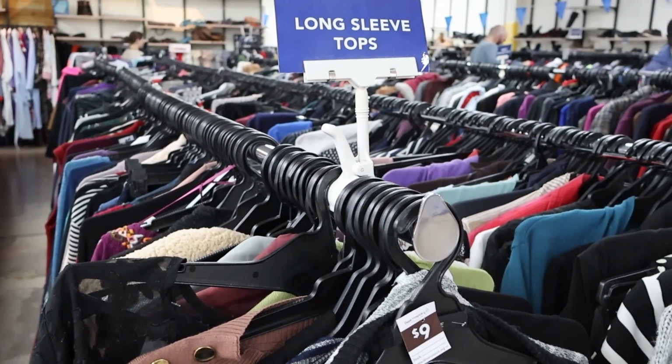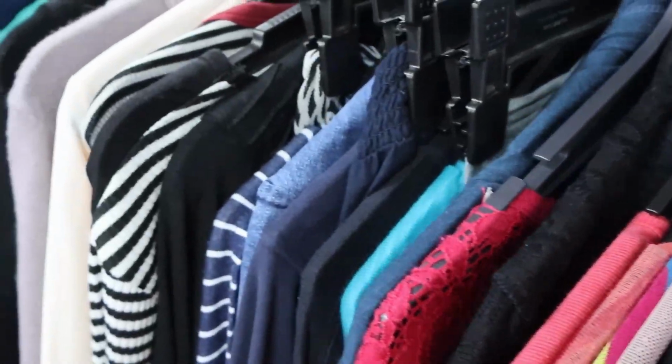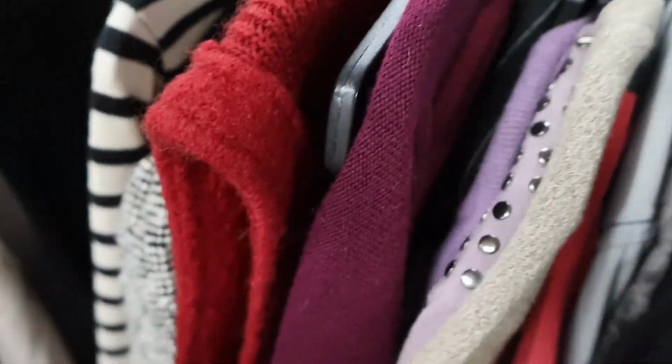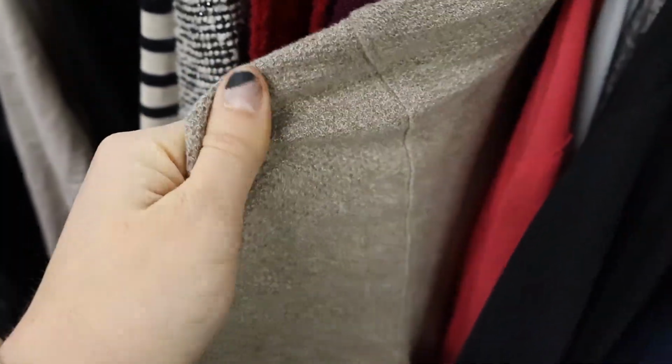For jumpers, I have an idea in mind of what kind of colors I'm after, so I look for those and then just go along with my hand feeling them to see if they feel like wool. And you can usually tell pretty quickly whether you're going to find anything of value or not. If I try for 5 minutes and still haven't really found anything, I usually give up, because I figure there's not going to be much quality stuff there anyway.